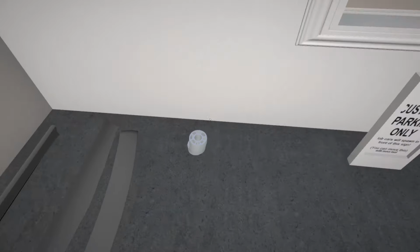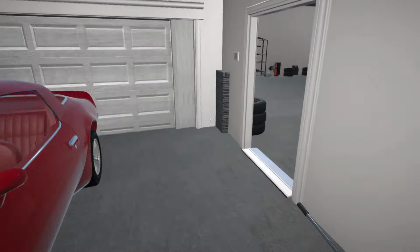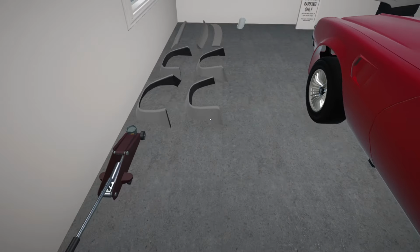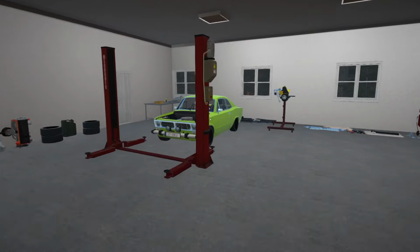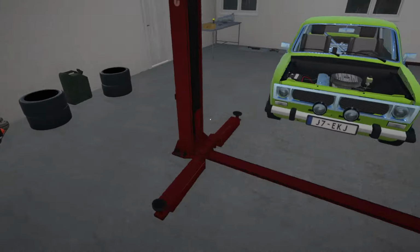I also did get the spacers. I forgot to show you guys. So I've got the spacers as well for the Lad Coupe, just to compensate for the fender flares we are going to be putting on the car. So that is going to look rather fancy and dandy in my opinion.